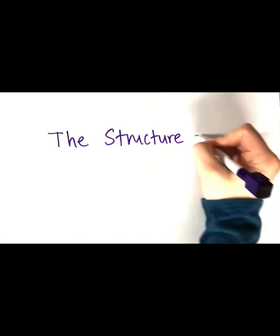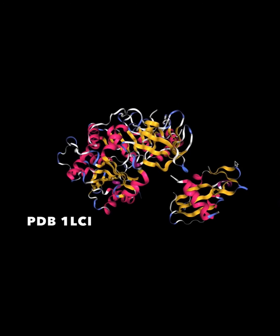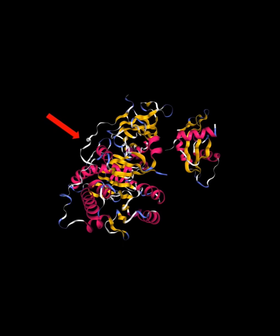Now let's take a look at the structure of firefly luciferase. This luciferase is composed of a single polypeptide chain with residues 4 through 436 making up the large N-terminal domain, and residues 440 through 544 making up the smaller C-terminal domain. The N-terminal domain contains a beta barrel and a 5-layered alpha-beta-alpha-beta-alpha structure. The C-terminal domain has 5 beta strands and 3 alpha helices. A disordered loop connects the two domains.